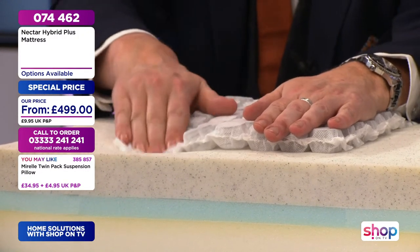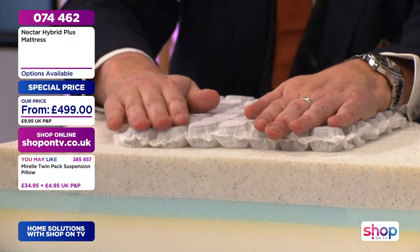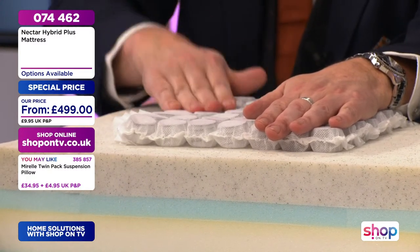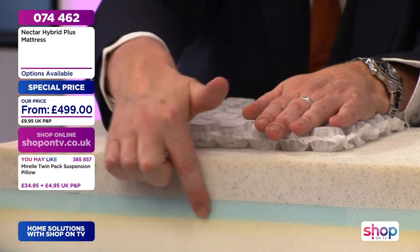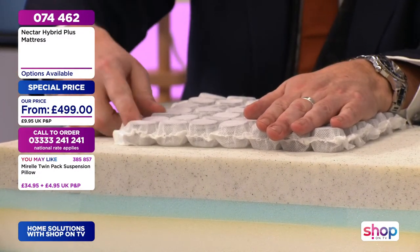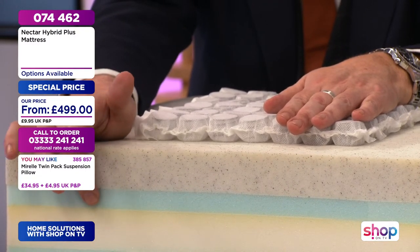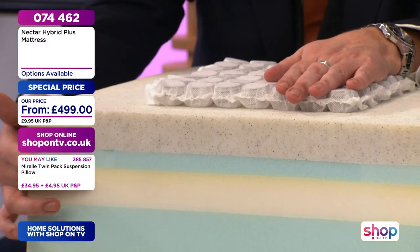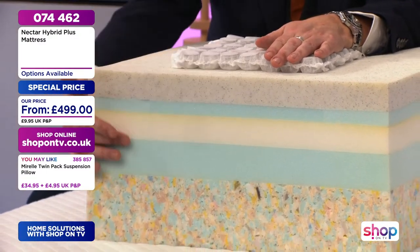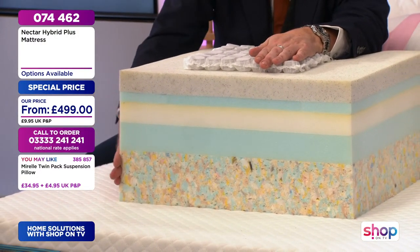So even if I push these springs up and down, watch my other hand and watch the springs over on this side because there's no transfer of movement. So you won't disturb your partner. Exactly. And these, remember, are encapsulated in this blue layer of foam. So you've got edge-to-edge support in the actual mattress. You've got the breathable foam on top. You've got the individual pocket springs here in this blue section. Then you've got the benefits of memory foam right here in the middle of the bed. Breathability with all your different types of foam, and then your support layer right at the bottom.